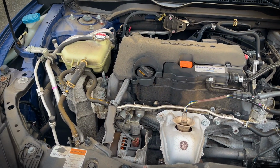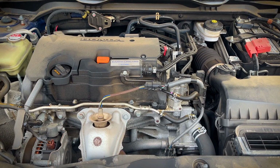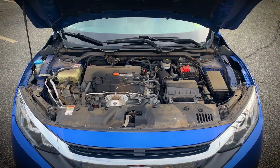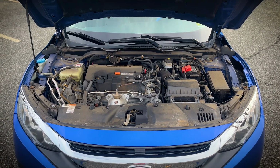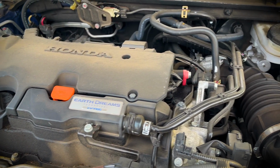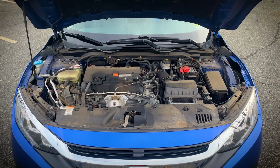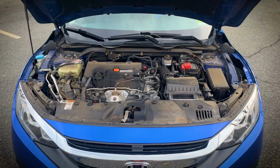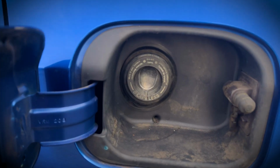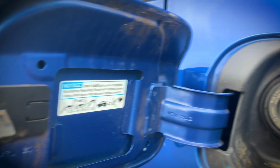Taking a look under the hood here is a 2-liter naturally aspirated 4-cylinder engine putting out 158 horsepower and 138 pound-feet of torque. Now, are these numbers impressive? No, but it's adequate for what this is, and that's a base engine compact sedan. Fuel economy ratings are combined 35 miles per gallon. That's 31 city and 41 highway. Capacity of the fuel tank is 12.39 gallons, and man am I glad that this is the car I've had the last 2 years with these wild gas prices.